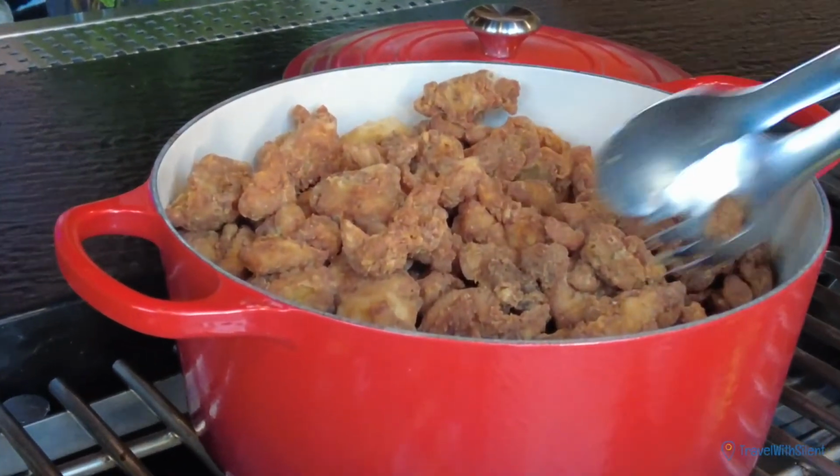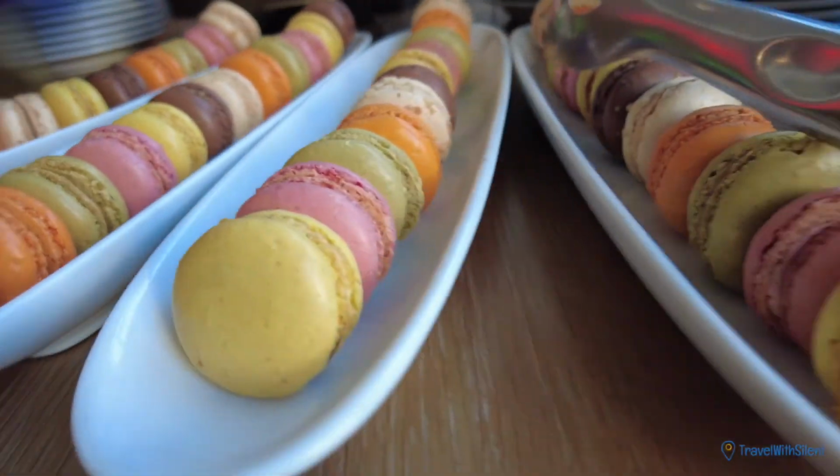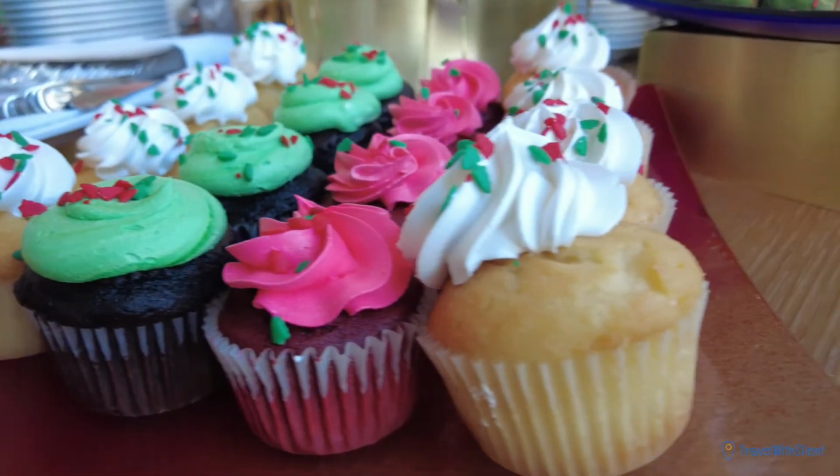There is a Christmas celebration happening here today at the Wyndham Grand.